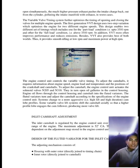To adjust the camshaft, the engine control unit activates the solenoid valve. They in turn open oil galleries in the control housing. Engine oil flows through the control housing and camshaft into the vane variator. So for the inlet camshaft adjustment, the inlet camshaft is regulated by the engine control unit over the entire speed range of the engine. The maximum adjustment is 52. The adjustment depends on the adjustment map stored in the engine control unit.